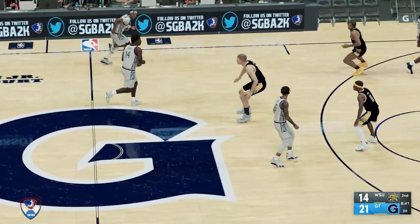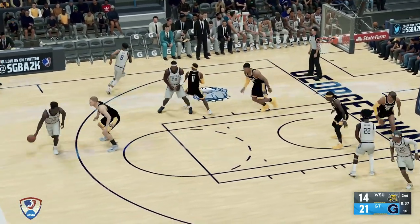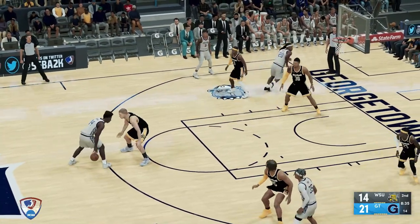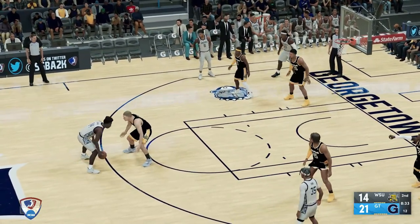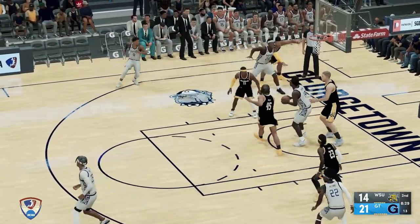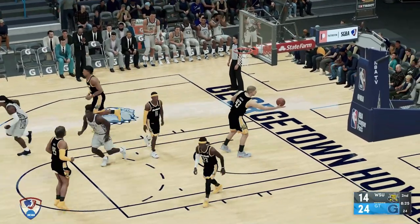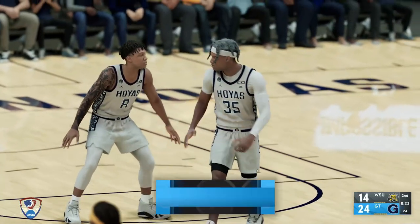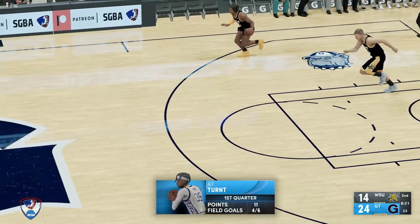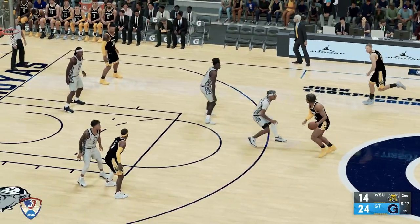When Wichita State needed that basket coming out of the half, maybe they could get something started on offense coming into the quarter. 21-14, the Hoyas with the lead. Oh, Jimmy with the miss there, kicks it out. AJ Turk wide open. You know what happened, Mr. President. Bang, bang, bang. Whenever they're left open in the street, you already know. AJ Turk with 11 points in the first quarter.